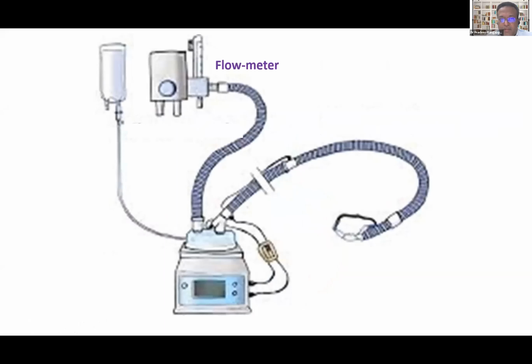Just breaking down the components, you have a flow meter, which is very unique to this device because it generates high flow rates, even up to 60 liters per minute. So you have these flow meters, which are customized to this high flow device, and that is something one needs to bear in mind. And the flow is equated to the titratable FiO2. Generally those charts are given along with this.